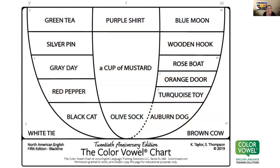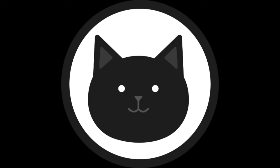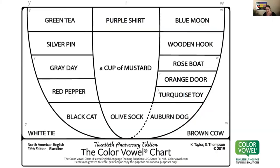Now, the image that you saw earlier for Black Cat Canal is one of several symbols that I'll now show you as we walk through the chart. You can use your hand and say them with me.